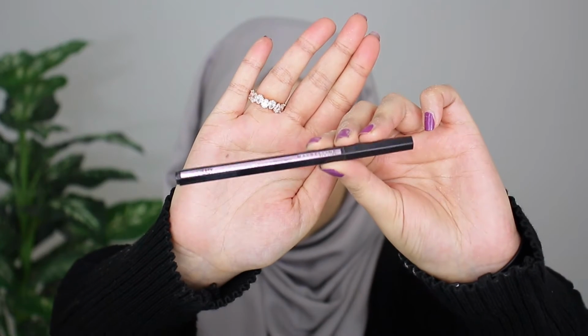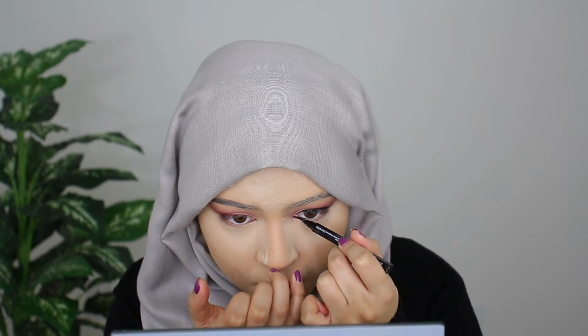For eyeliner, I'm going in with the Maybelline Hyper Easy Brush Tip Liner. So that's pretty much what I'm doing for eyeliner, just a nice wing and then just a little bit in the inner corner there. So I'm going to quickly do the other eye off camera and then we will continue.